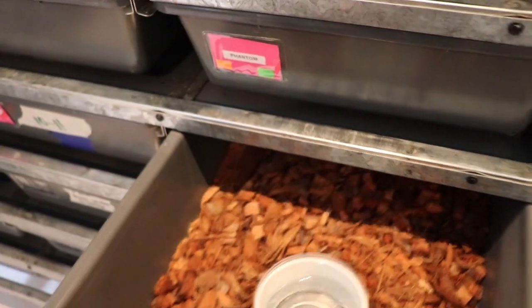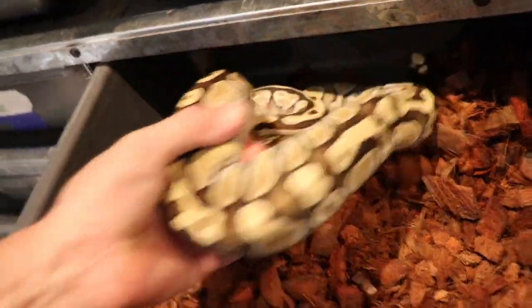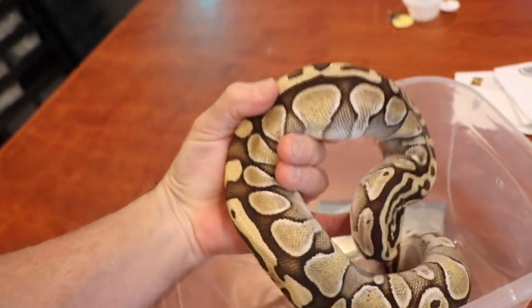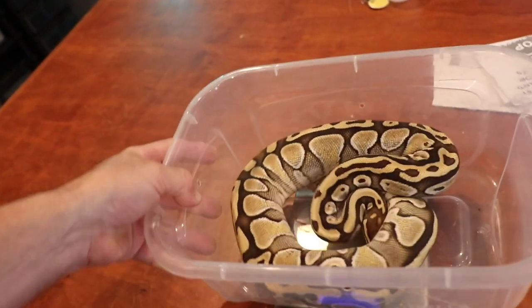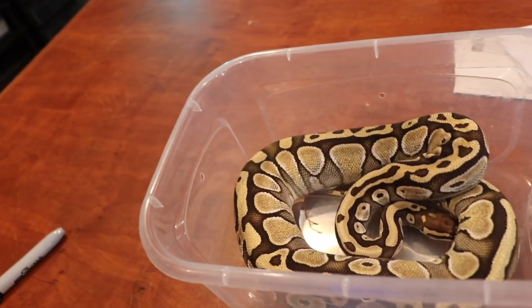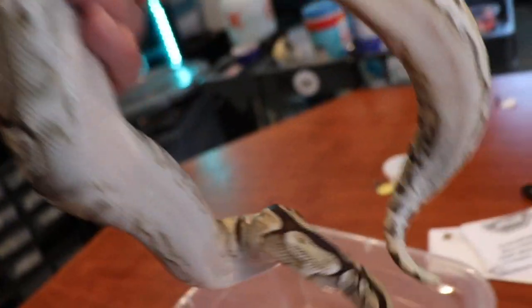We get the scaleless head. You know, while I'm here, might as well get a weight on this girl too. I don't think she's going to be going for me this year. She is a butter extreme gene scaleless head. Yeah, she's a little under 1,100. So possibly next year. I think she'll be good for next year. And she's a hisser too.